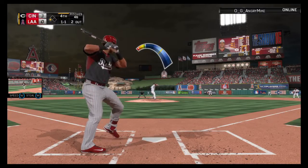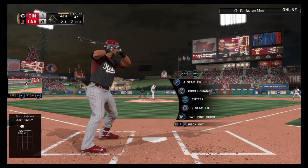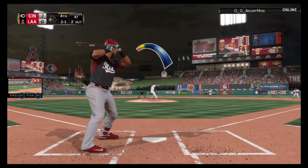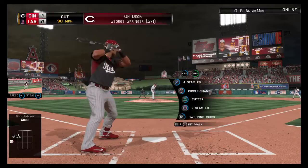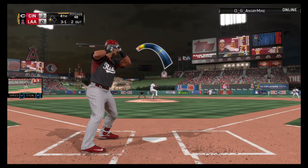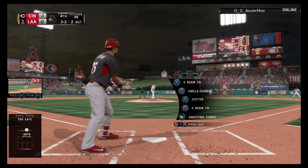He's set. Here comes the 1-1. Very high. 2-1. Well, be careful not to airmail that thing over your catcher's head. You got to make sure you don't overthrow it. Cut fastball that time, but he doesn't bite, and now it's 3-1. Now a fastball swung on and missed, and it's full 3-2.